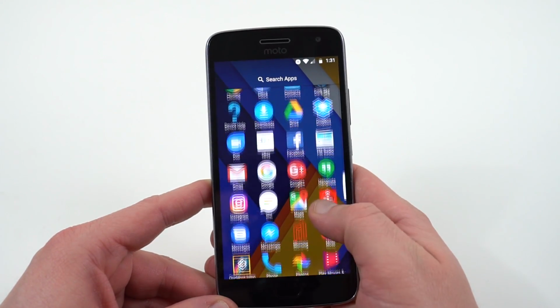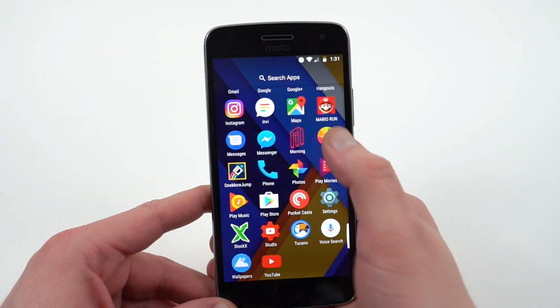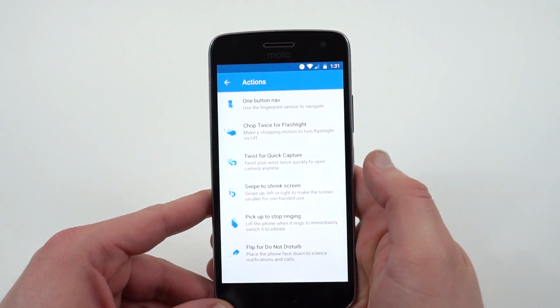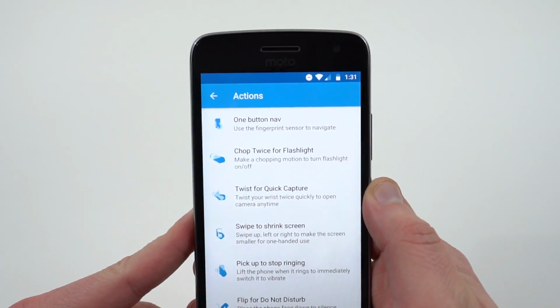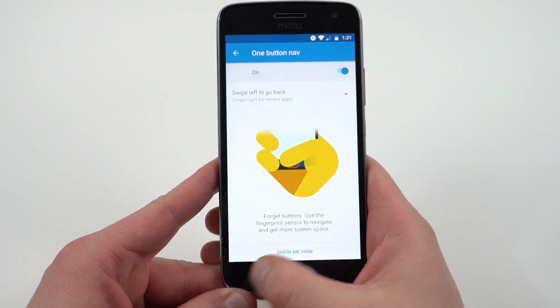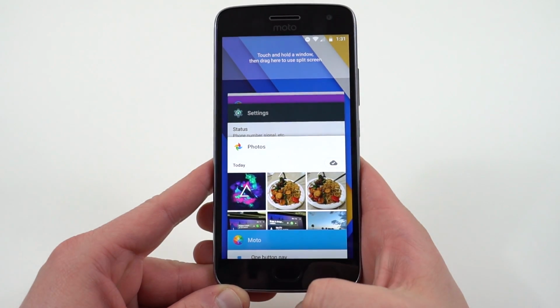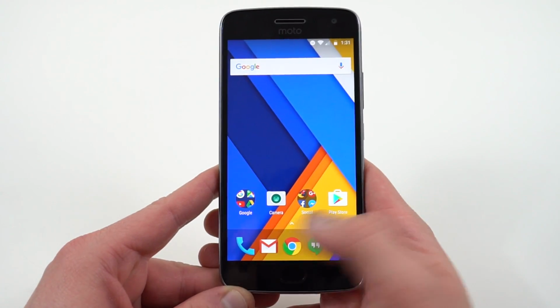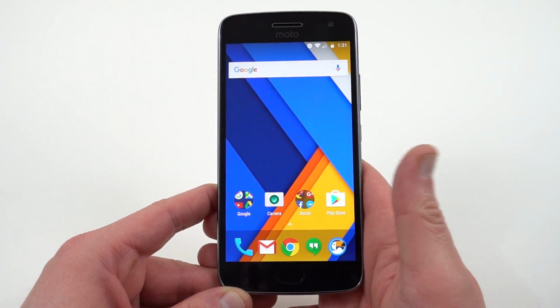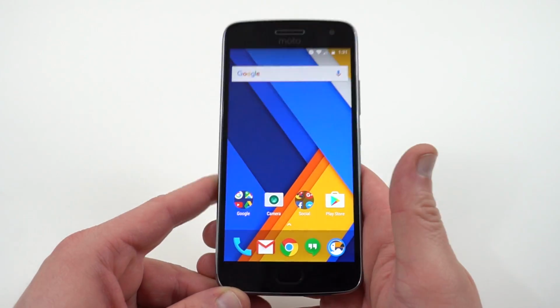Another thing which you can do, which I've enabled, and I'm testing this out for the final review of the Moto G5 Plus, is the one-touch nav. So if you look at the very top here in the Moto app, you've got this one-button nav option. Basically, this allows you to swipe left on the home button, as I just did, or swipe right on the home button to get your recent apps. That means you're not using the on-screen buttons and you're also not using capacitive buttons. You're just using your home button to actually do all of the navigation with the phone.